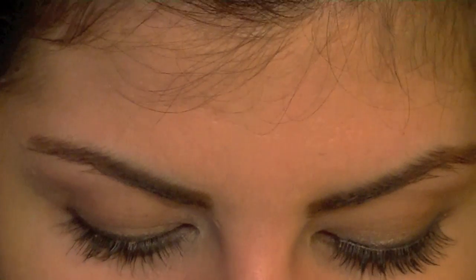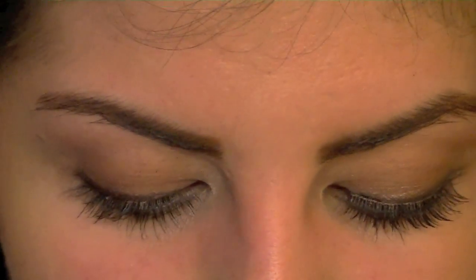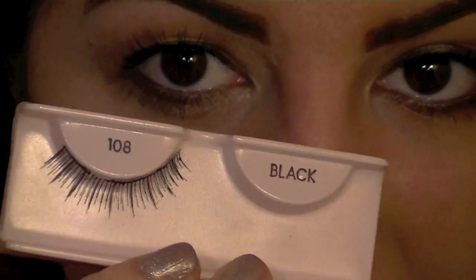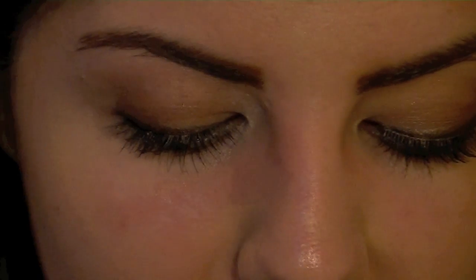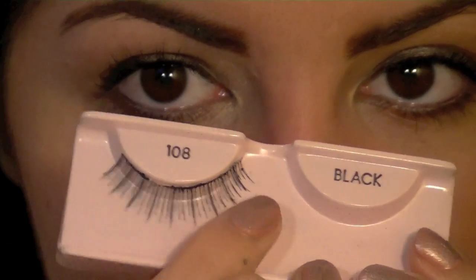Now this last step is optional, but I have chosen to put in some natural looking false eyelashes. Now I'm not 100% sure what brand these are, sorry, I did lose the box, but they're just fairly natural, sparse lashes that just give you a little bit more volume. So I'm going to go apply these and then we'll finish off with the rest of the face.